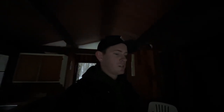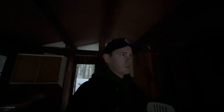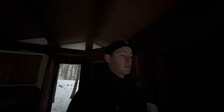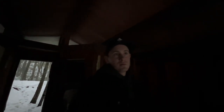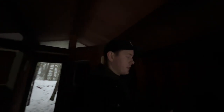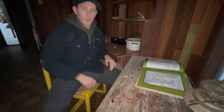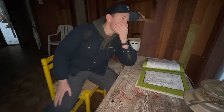So far, coming here last minute, this early in the morning, isn't the smartest idea, because I didn't bring any flashlights. So I obviously have the flashlight on my phone. That's about it. So it's pretty dark in here. This is it. Whew, not sure how I look in that light.